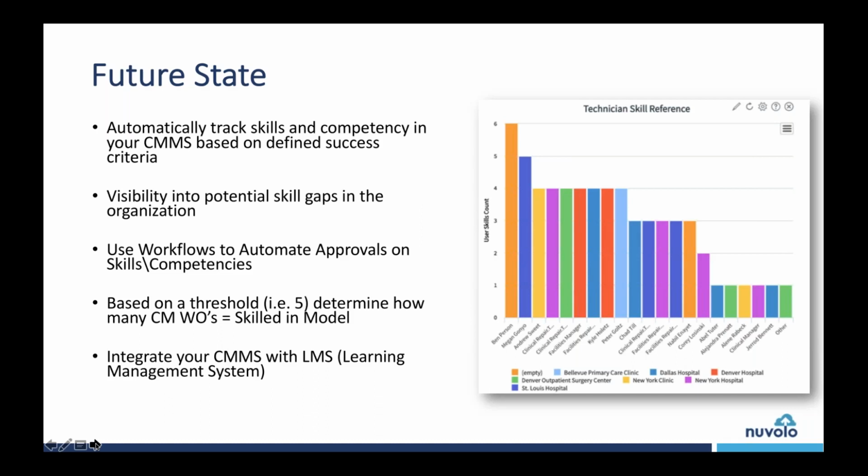So this is kind of where, like I said, I'm recommending we see this go in the future, that this isn't a paper-based or a manual or end-of-year process, that this is something that's ongoing and automated, and you guys can actually see in real time across your HTM organizations, where are my gaps? Where am I skilled? Hospital by hospital, tech by tech, what skills exist within your HTM organization? And that's kind of where I'm taking this conversation today.